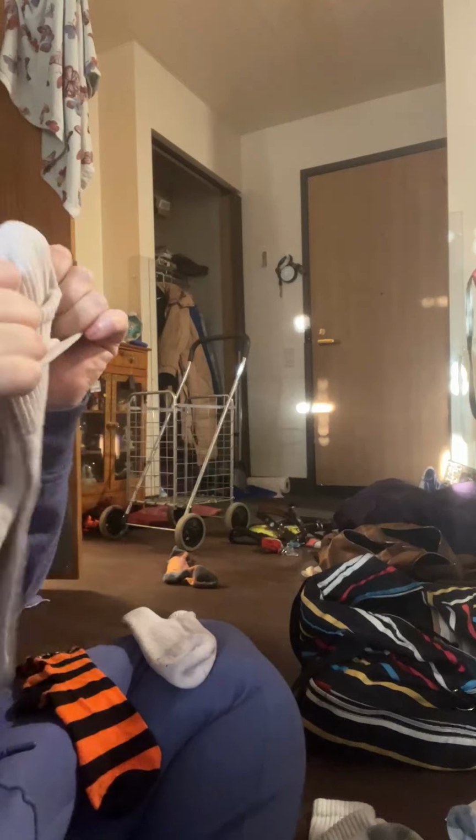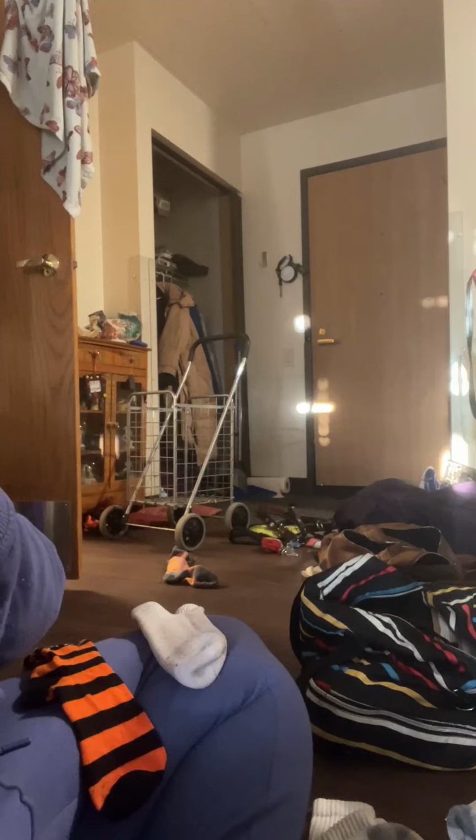Okay, I think these two are a match. They're like this. And there's two of them. See, I'm holding on to one in each hand. There's one, and there's two. So we're gonna make these together and set them in the basket.